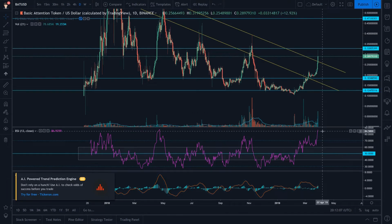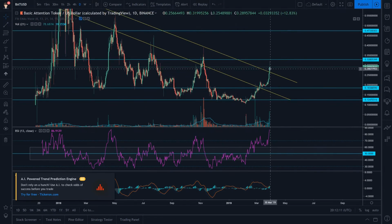So it wouldn't be surprising to me if we reject a little bit here. It would make sense to come down and retest this trend line. We would expect a pullback here, but that's a good thing. It'll make it a good buying opportunity for those who missed this move. If you're looking to buy, buying along this trend line would be a good idea. So momentum strength is very high right now.